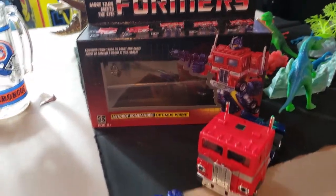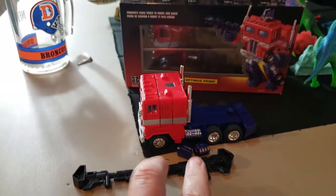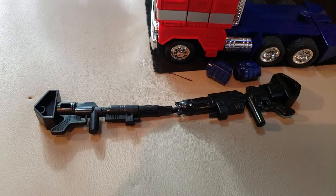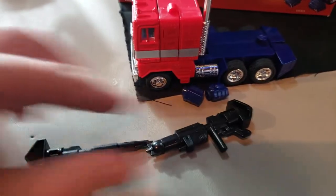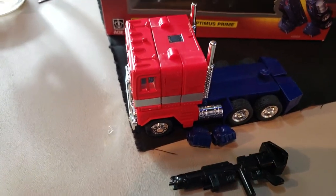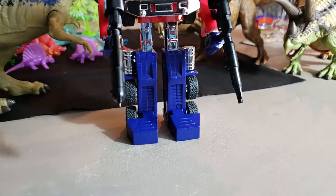Alrighty, so check it out. I've removed him from his box, and this is everything that he comes with. Obviously, the main rig himself, Optimus Prime. Comes with his fists, and this is interesting. He actually comes with two different gun assortments. I believe this is more of the G1 original mold, and then he has this heavier stock gun as well. So that's a nice add-in, I guess. It doesn't replace having a trailer and roller and all the good stuff that accompanies that, but nevertheless, it's still a nice add-in. So let's get him transformed into robot mode and check him out.